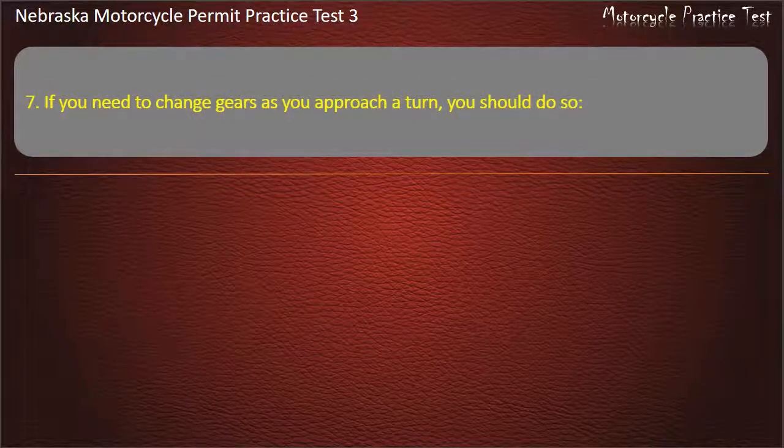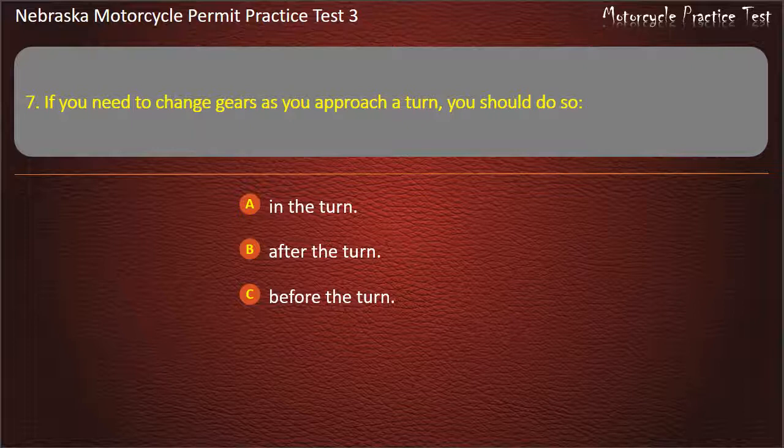Question 7. If you need to change gears as you approach a turn, you should do so in the turn, after the turn, before the turn. You do not need to change gears for a turn. Answer. Before the turn.